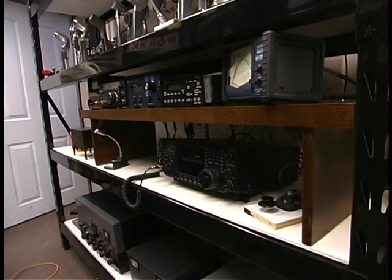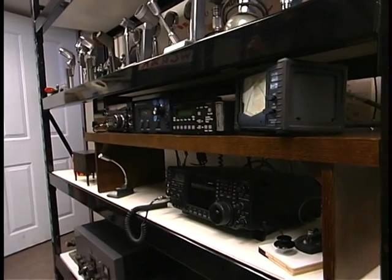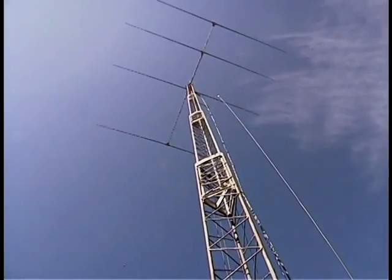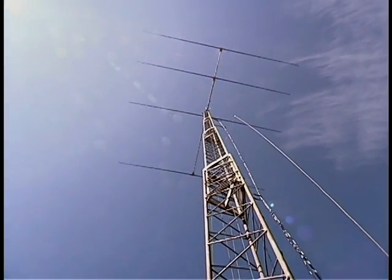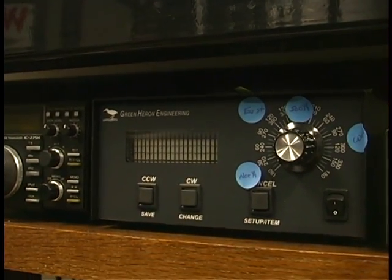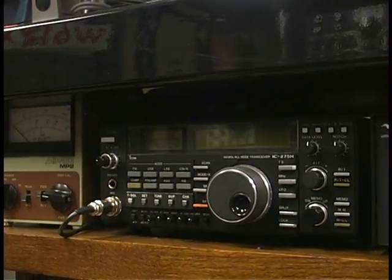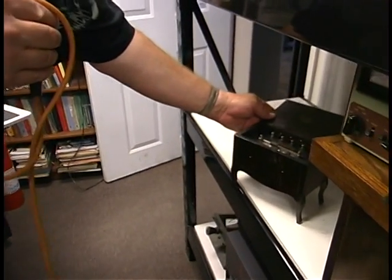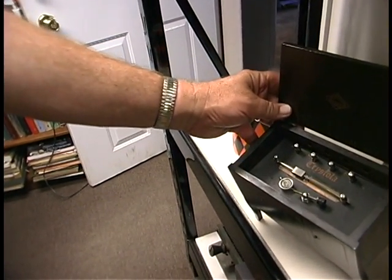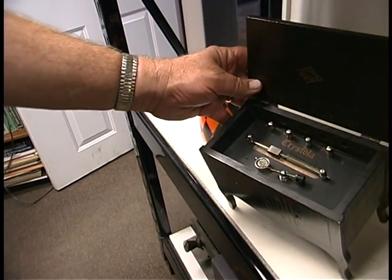I have the ICOM 756 Pro 3 and Pro 2. This is the Pro 2 that I'm using right at this time. I'm using a 4-element stepper antenna along with an antenna controller, and to the immediate left of that is my 2-meter radio. Let me just point out that this little collectible box here is my crystal radio. It's a cute little collectible Cristola that was given to me as a present.